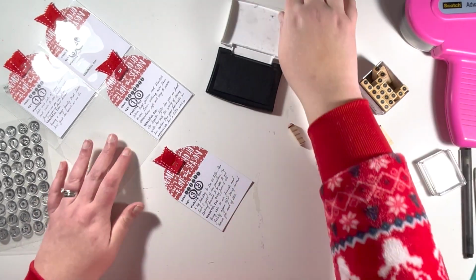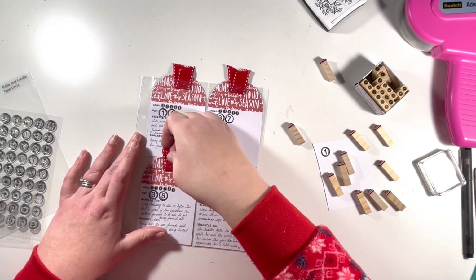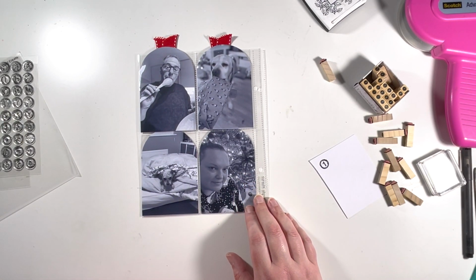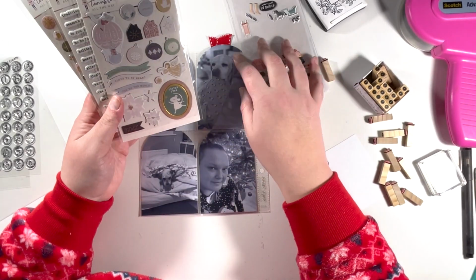So just on the back of each of these, there's the coordinating photograph for each of us. And then those are just going to be tucked in the pockets. And I like the way that they slightly overhang, the bottom right row slightly overhangs into the top row. And you can still see the journaling, so it's fine.